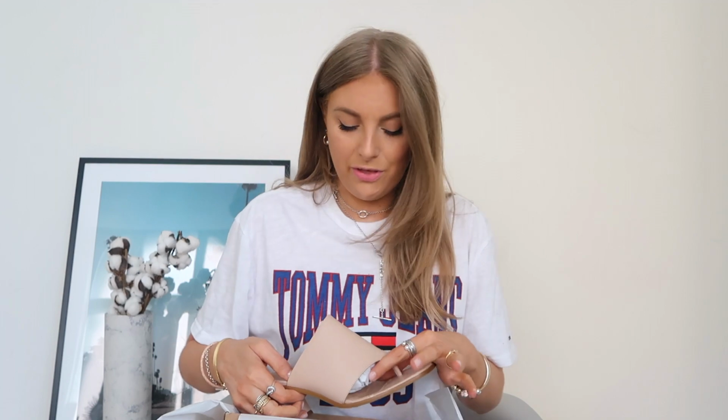So this is actually gonna be really interesting because I can't remember what I ordered, I ordered it so long ago. I knew there was one pair of shoes in here, but I did not know there was two. So there's actually two pairs of shoes in here. I can't remember what these are. Oh, I remember. These, OMG.